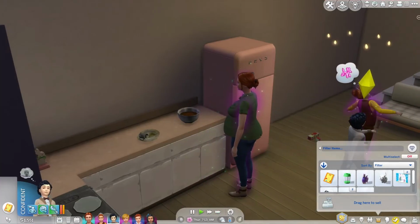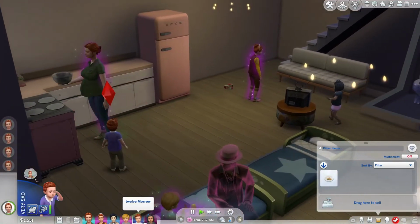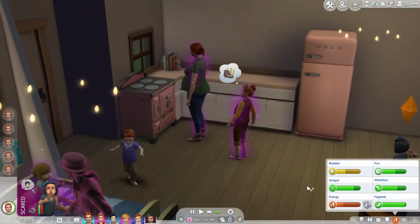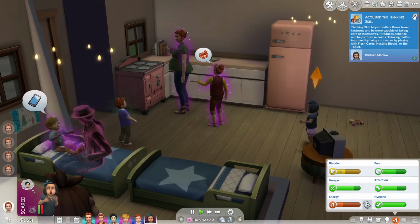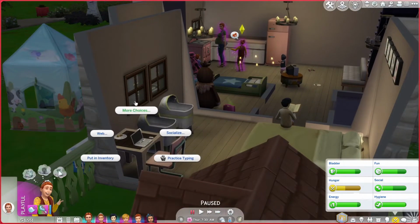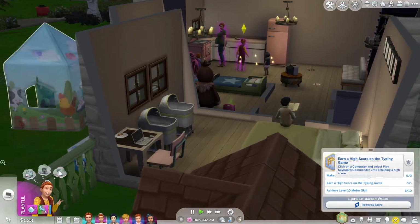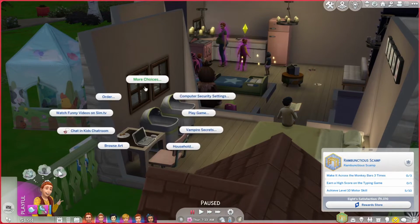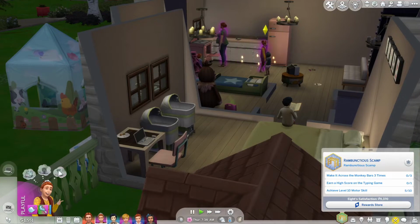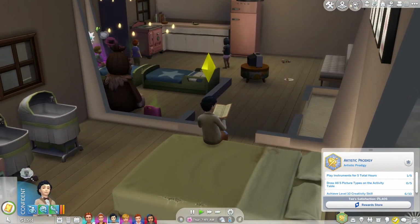Yeah, she can like cooking. That's great. I don't really care what you're doing, because you're about to age up into a child. Okay, and so what you can do is come in here and practice typing. Because you need to do that for... Oh no, you need to do typing game. Oh, that would have been bad if I spent a lot of time on that. That would have been sad. Yeah, finish your homework.